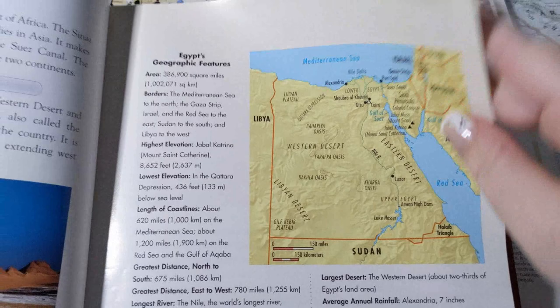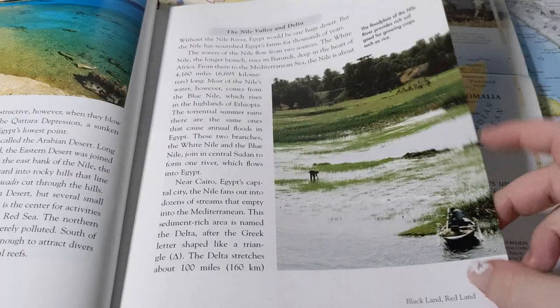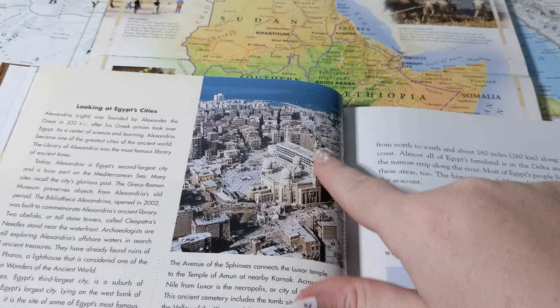The Red Sea coast, very beautiful, nice water. And the Nile has flooded in this picture. And there, oh no, they're growing rice here, how neat, in the floodwater. See, this city must be Alexandria. Yeah, I saw the water. Alexandria.